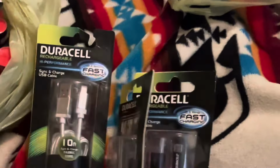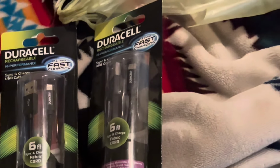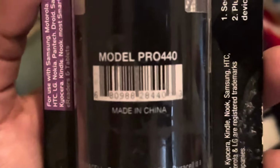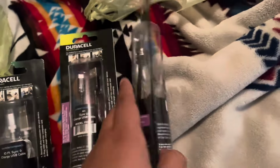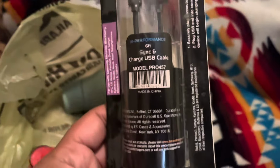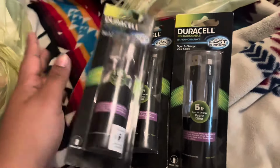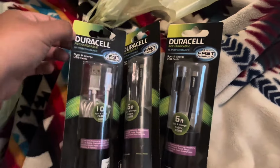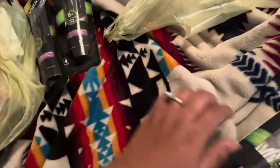We actually found four, but we gave one to one of the employees. Try and get the UPC, there you go. Let me see, they're all the same. They are not. Right there. These two are the same, but this one's the only one that has a different UPC. But most of the time, if you see Duracell with the green Duracell, most of these are going to be a penny. So far, the ones that I have found are a penny.